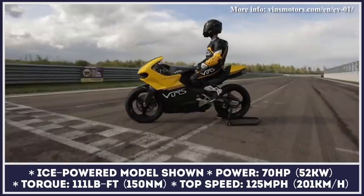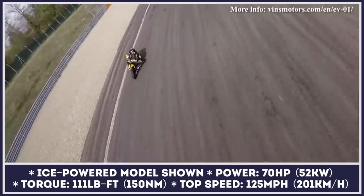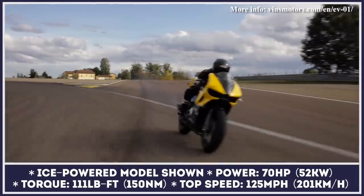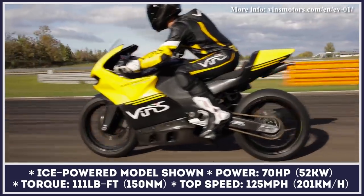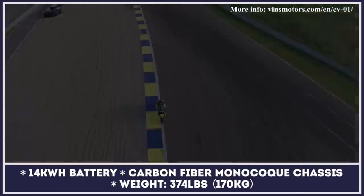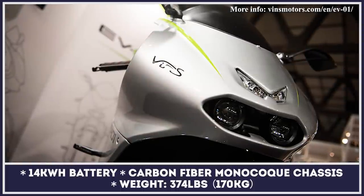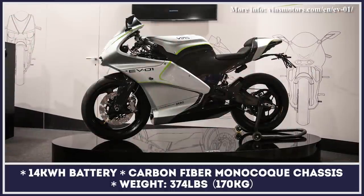The Italian Vins Motors began as many successful businesses have, from a garage of its founder, a former Ferrari employee, Vincenzo Mattia. In 3 years on the market, the company developed several ICE motorcycles and in 2020 premiered its first all-electric prototype. The EV01 has sports bike styling with aggressive fairings and double LED headlights, and it is built on a carbon fiber monocoque chassis.